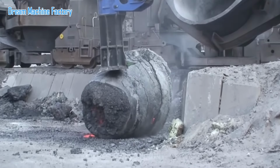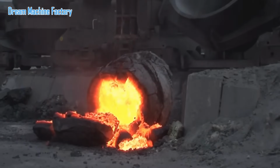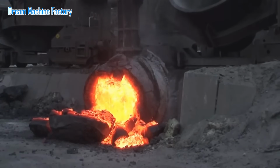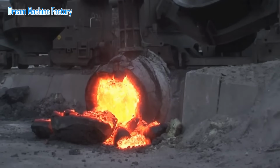Breaking red-hot skulls while they're still in the pot also improves process efficiency. Since the Fractum Model 100 can handle high temperatures and maintain performance in extreme conditions, it allows operations to proceed without waiting for the material to cool, saving both time and energy.